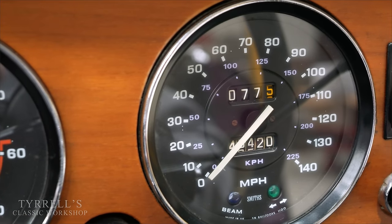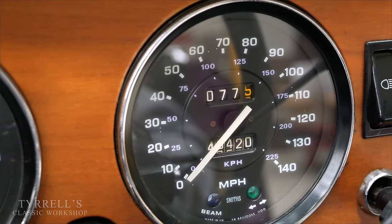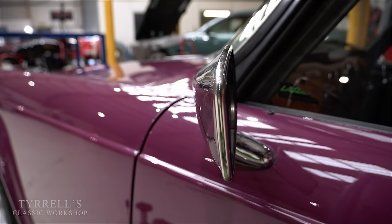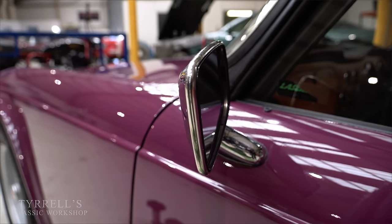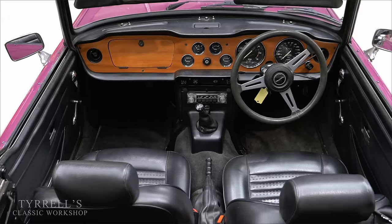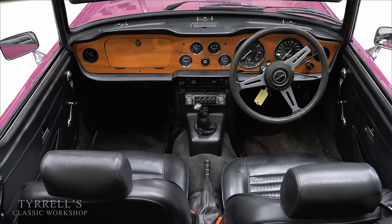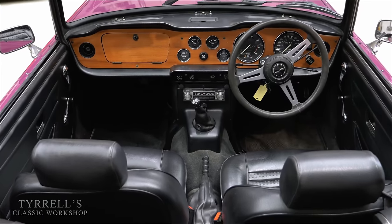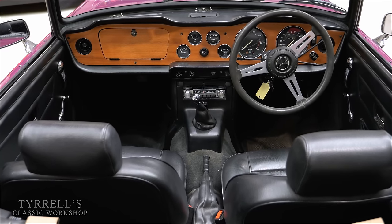But the outstanding thing about this car is it's virtually all original. The paintwork's had the odd bits here and there, the odd blow-ins, just either due to rust or even mirrors being taken off the front wings. It's also, the interior is original, the dashboard is original, it's never been touched, the walnut dashboard. The seats are original, the carpets are original. It goes on and on and on.